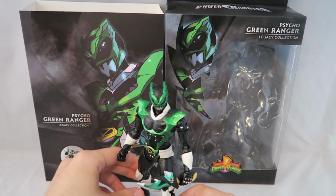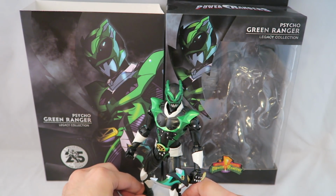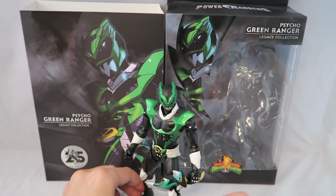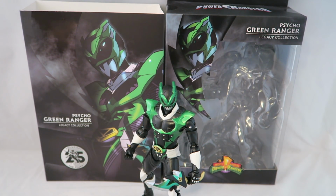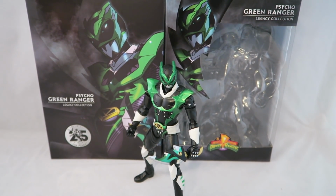To wrap this up in a little Psycho Green bow, this is an interesting review, because I think this is one of the better Legacy figures for me personally. Again, I'm a little bit biased because I'm excited for a Psycho figure and a comics-related figure. We very well could get stuff like this in the Hasbro era, but for now we don't know. So if you're a huge Psycho Green fan, I can definitely recommend trying to check it out.